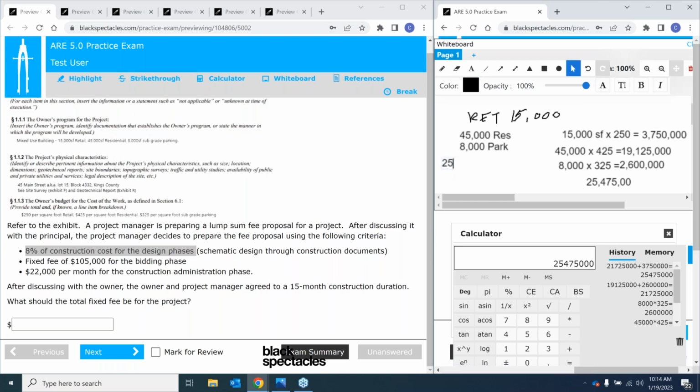So what we're going to do is take that 25,475,000 and multiply that by 0.08, and that will give us the fee we need to be charging for the first three design phases. So 25,475,000 times 0.08, and that's going to be our initial fee, which is going to be $2,038,000. Okay, so we've discovered the fixed fee for part one of the three parts here.